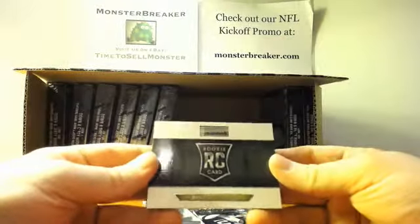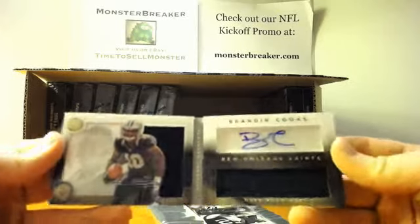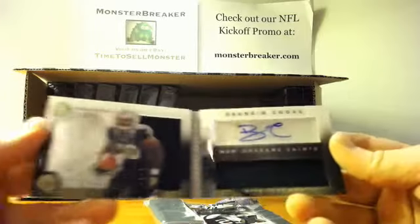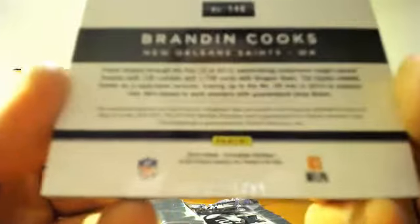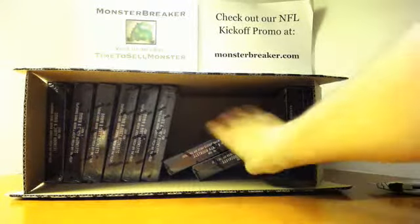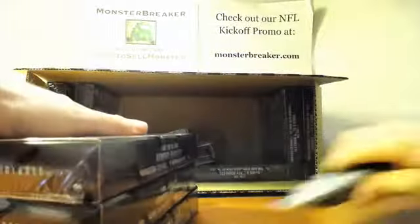Brandon Cooks for the Saints. Autographed jersey. The autograph looks a little smearish, but not too bad. 277 of 299. X's and O's, X jersey for Khalil Mack for the Raiders, number 99 of 99. The last one. Right. First five boxes, not bad. 101.